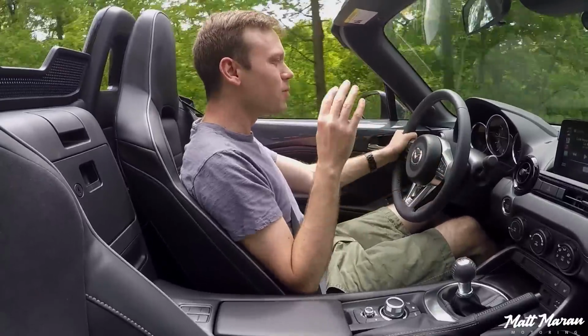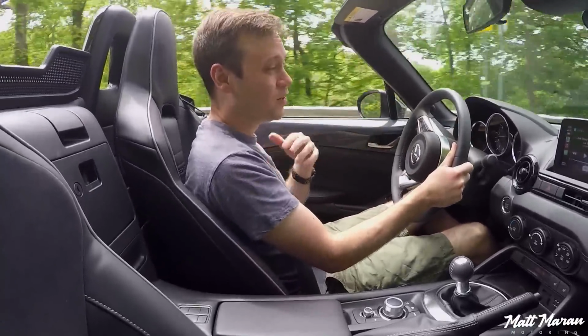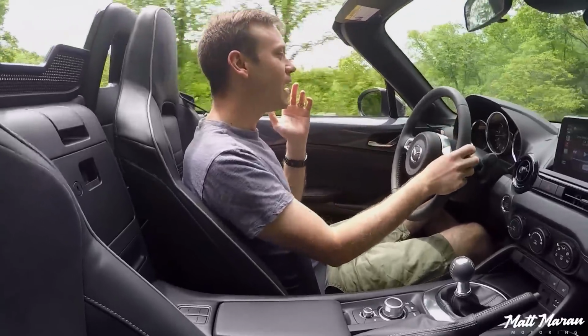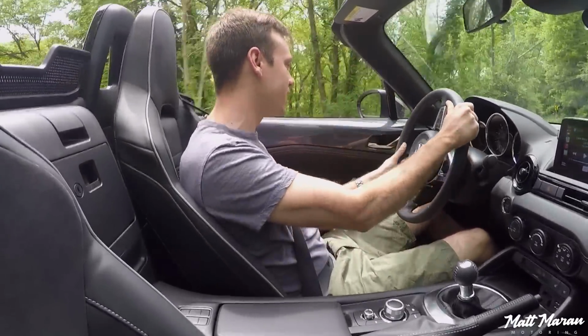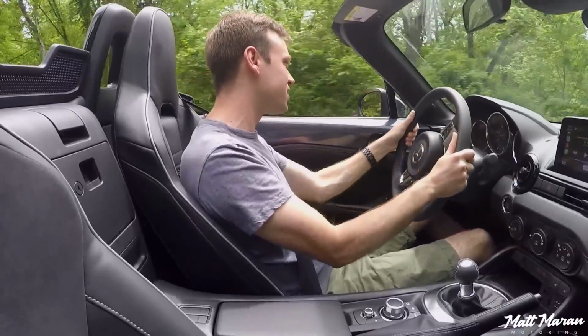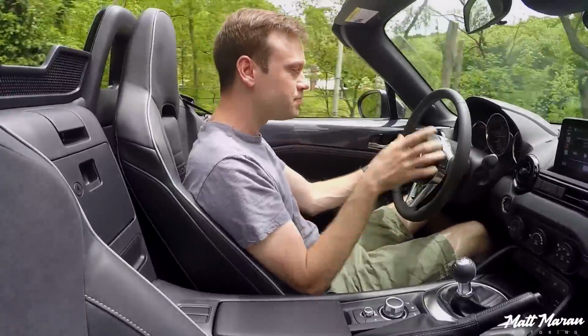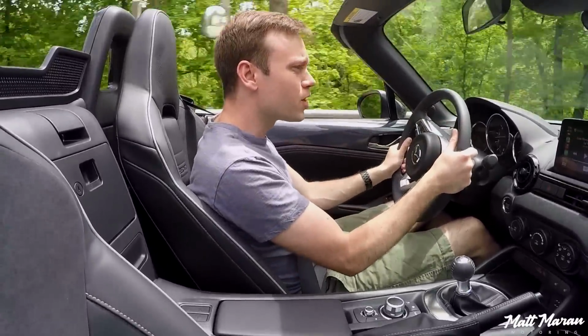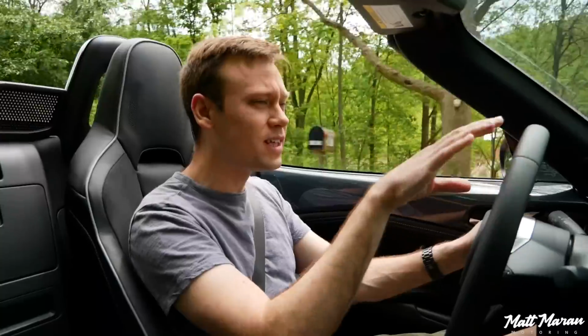So it feels a little artificial. I don't think it feels overly fake or annoys me in any way, but I certainly can feel it. I'd have to drive the ND2 back to back, the pre-2022 one, to truly say. But I will say that it does make it feel a little more agile and a little more competent in corners, and I think it does quell the body roll a tiny bit.